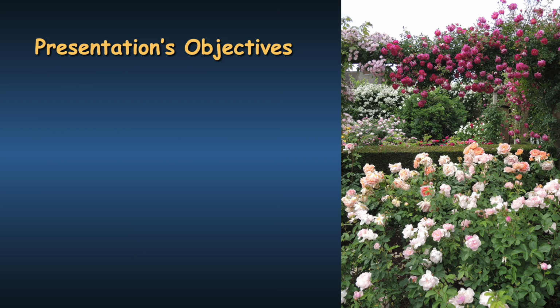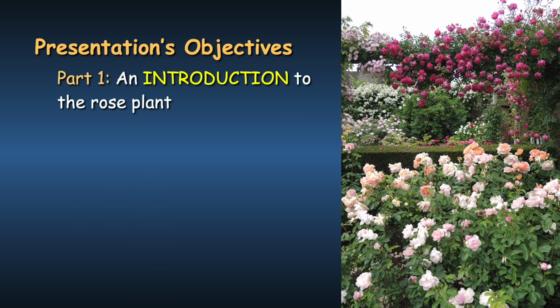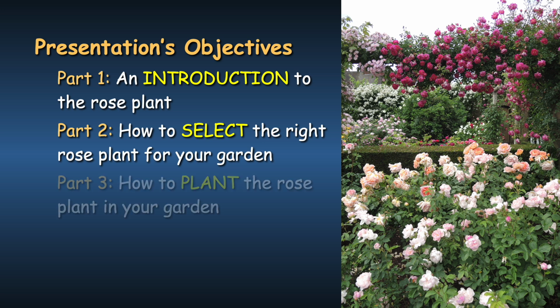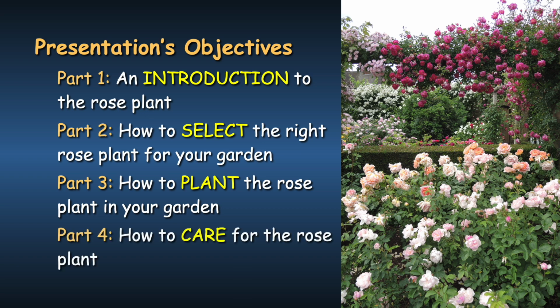I will begin this presentation by simply introducing you to the rose plant. I will then provide some basic guidelines on how to select a low maintenance rose for your garden. Next, I will highlight how to correctly plant the rose in your garden, and finally, how to care for your rose.